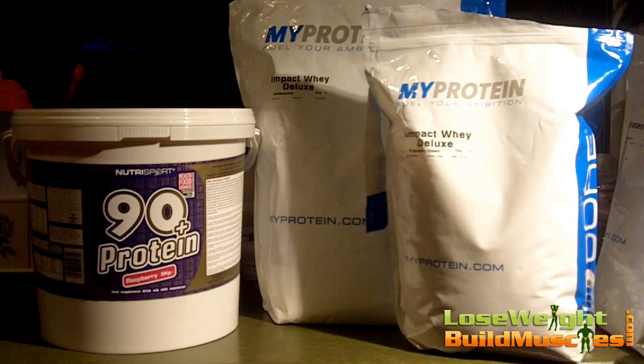I normally buy my protein in bulk, so it makes more sense to me. It's cheaper. I normally don't buy branded protein. I like to make my own mixtures without adding any fillers or paying extra for fillers and branding. The only reason I bought the big bucket of Nutrisport is because it's got a good mix of casein and whey protein isolate, and the price was really good for 5 kilos. I think it was like £45.